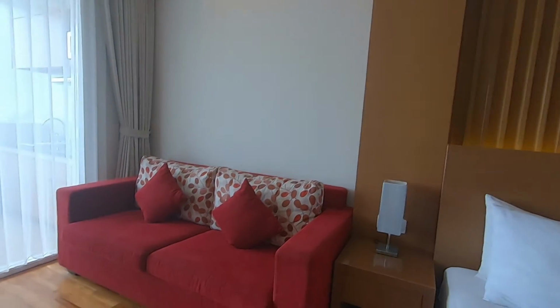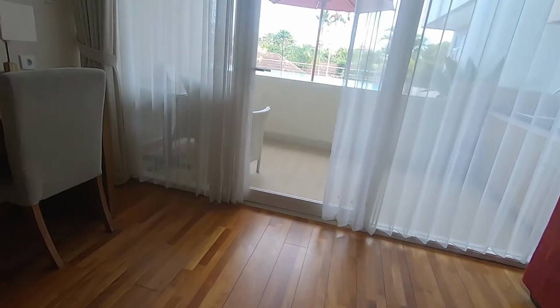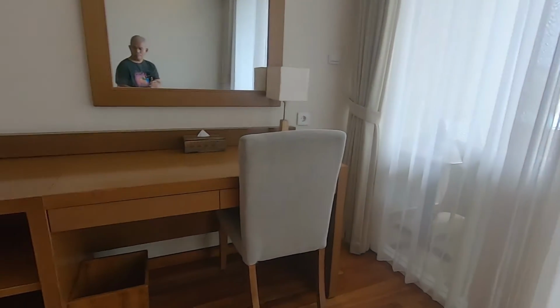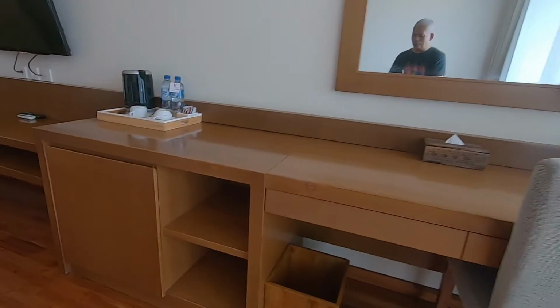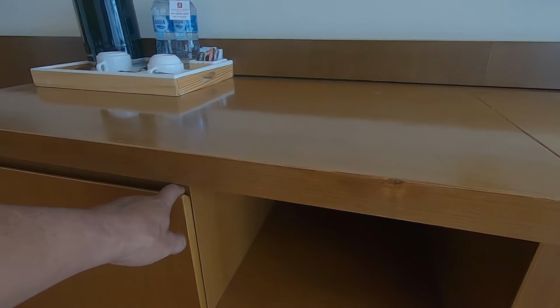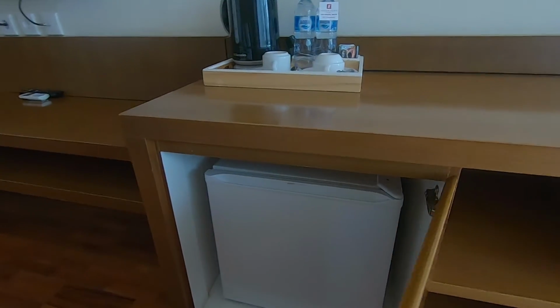Let me show you the ceiling. The ceiling is very plain white, and the room looks so nice with the wooden floor. And then up here is 1 chair, a very long desk, and some storage in here. Let me open this one, and I don't know what this is. It's open. Well, there is a fridge in here, a small fridge.